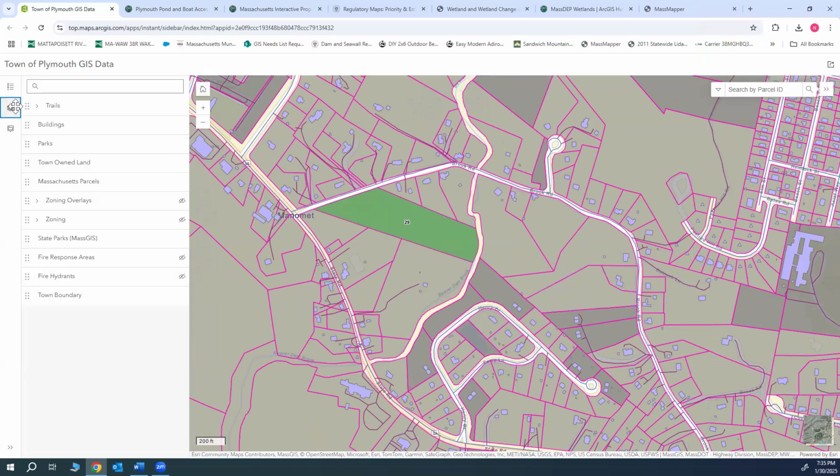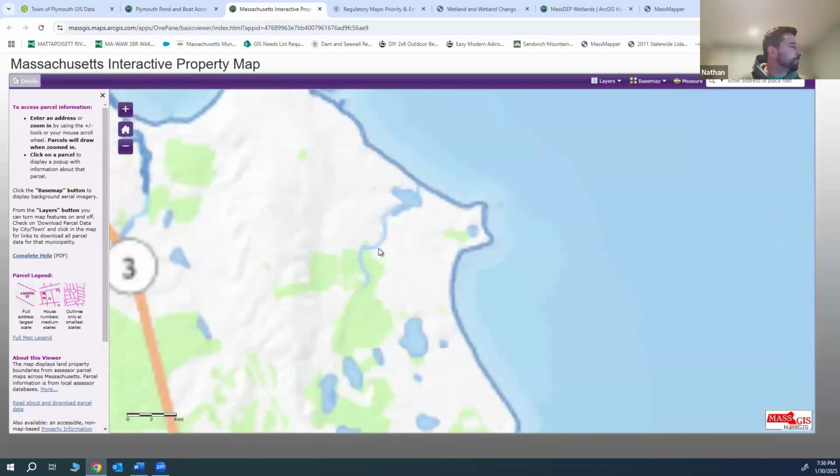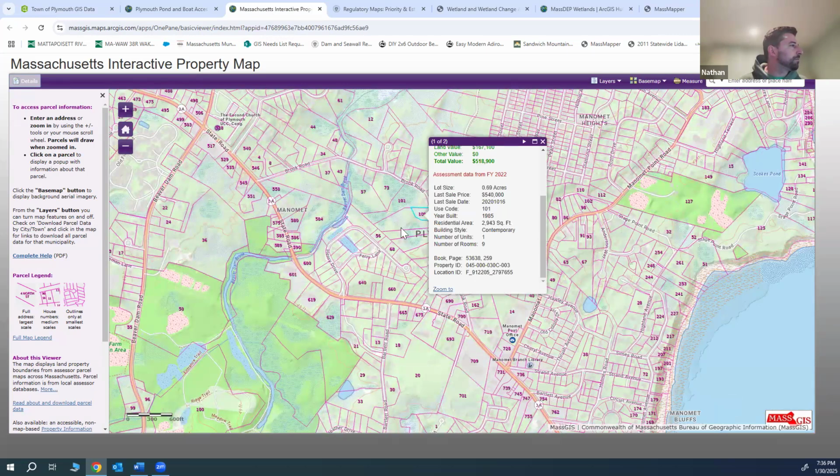How up to date is it, Nate? That's tough to say. It's at least 2024, because this person subdivided their land, and I only know that because they're my neighbor, and it's showing that. So it's relatively up to date. Okay, because on the state's interactive property map, Plymouth hadn't fed it in a couple of years at least. I wonder. Yeah, I mean, it's showing it here too.